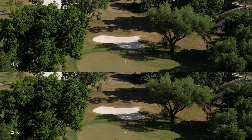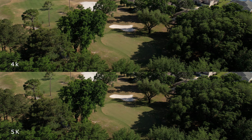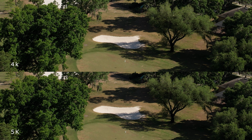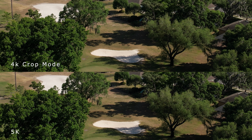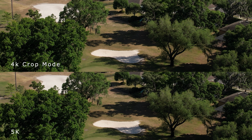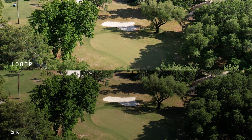I could also see the difference between this 5K mode and using the standard 4K mode, though I did have to zoom in quite a bit to really notice this difference. Also, it's pretty crazy, but 5K actually looks better when I cropped in post compared to using any of the internal cropping modes of the drone itself. So honestly, just shoot 5K, and do whatever cropping you need in post.